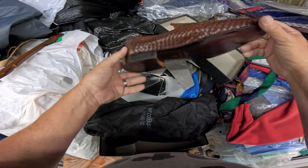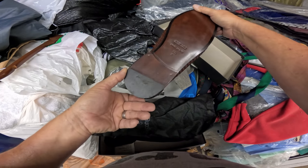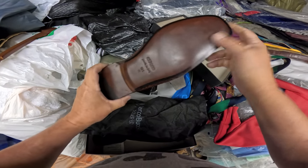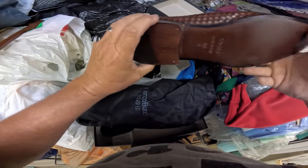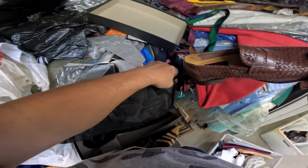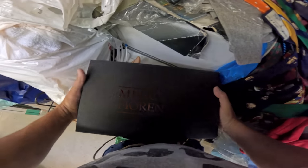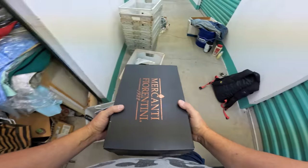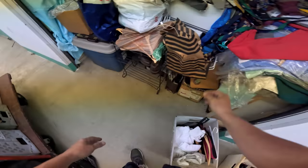Mercanti Fiorentina. Made in Italy. 10 and a half, and those look brand new. Like, maybe they were worn once indoors. There's, like, nothing here. Just a couple little things here. Wow, those are nice. Those are nice. Okay. That's a little better. I don't see a price, but those have got to be a little pricey. A little bit. I don't know what to do with that.